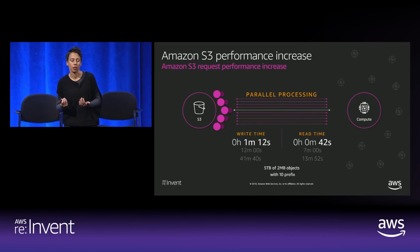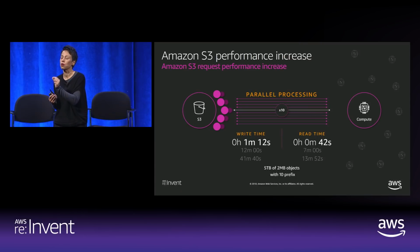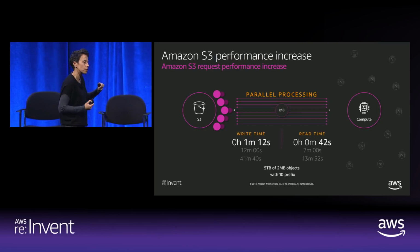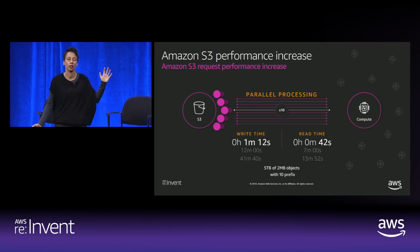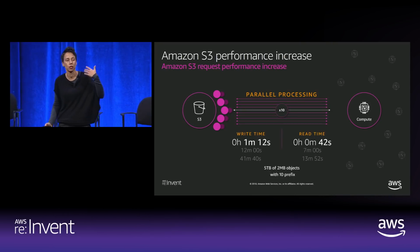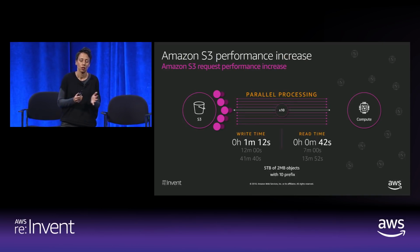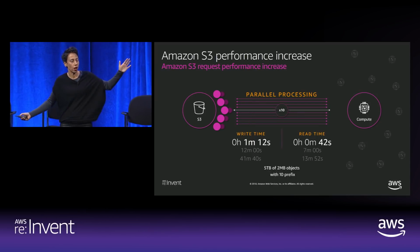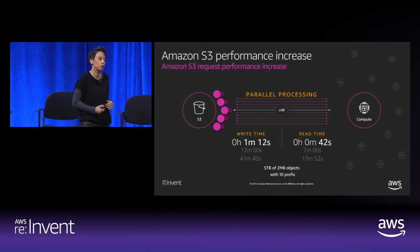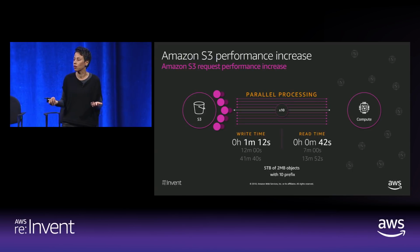Now, what's interesting about S3 is that our request performance is based on a per prefix rate. It's not on a bucket, it's not on an account, it's on a per prefix. And so our scale out pattern means that you can actually get to very high performance rates by just spinning up more EC2 instances and going after your prefixes. We've increased the aggregate performance to such a degree that you no longer need to do any kind of special naming for your object prefixes.